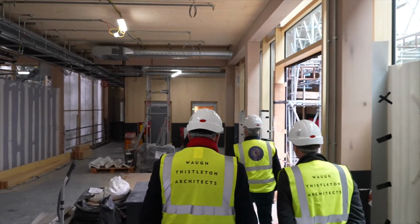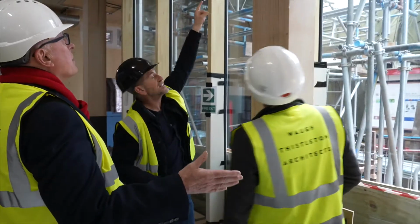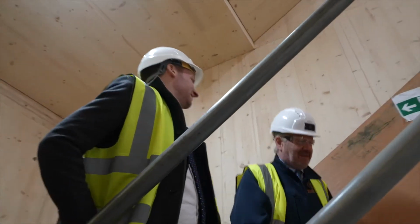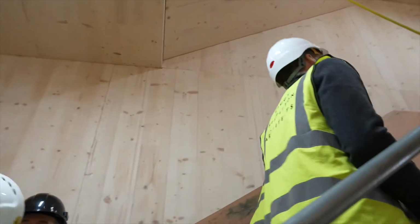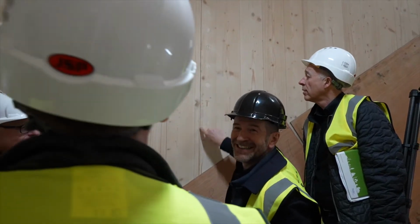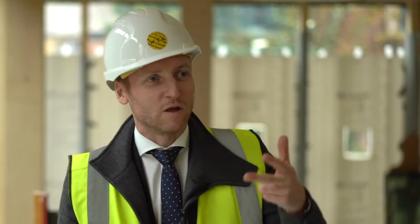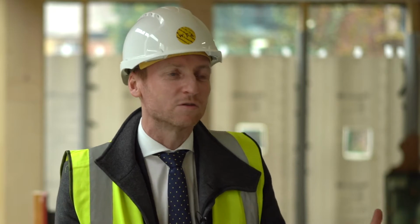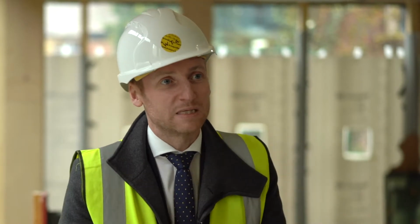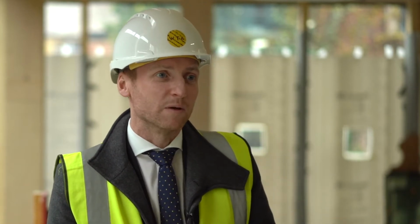So the thing that's really surprised me about being here is just how different it is in terms of the construction phase. I've been to lots of different construction sites over the last 6 months as a minister. They're often noisy, there's often lots of people around, there's often lots of dust, there's often lots of materials all around. And this is obviously being done in a very different way because there's a different material here, and it's really transforming the process of how you create buildings. And that's a really interesting thing as construction minister to see.